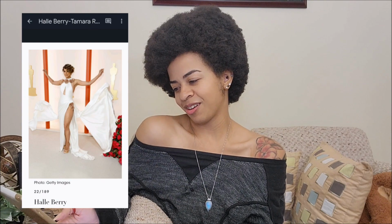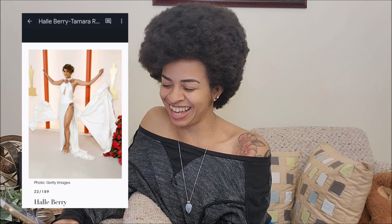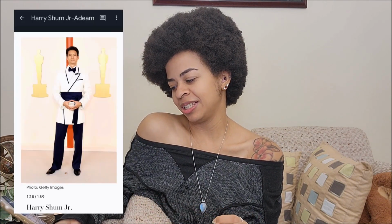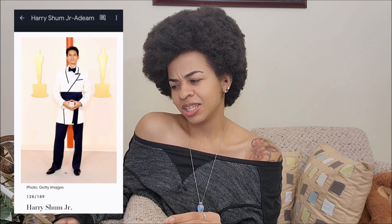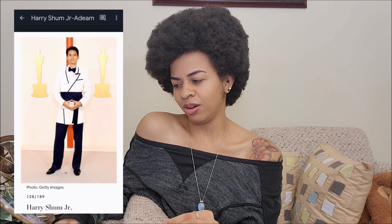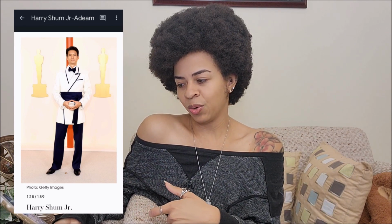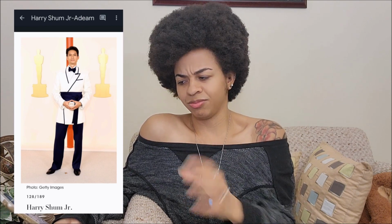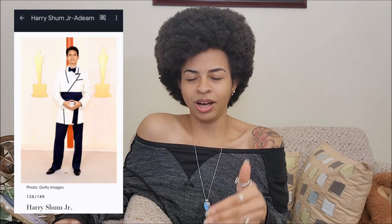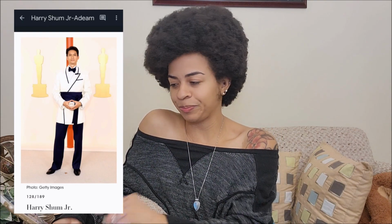I could have also done without the ankle strap, but other than that, it's still absolutely beautiful. And Harry Shum Jr. in Adim. It looks really nice. His torso seems either a little long for where the waist tail is, or that's just where it is and they didn't alter it. Because I would have thought to put it a little higher up, but that's a small thing. Other than that, it looks really nice.